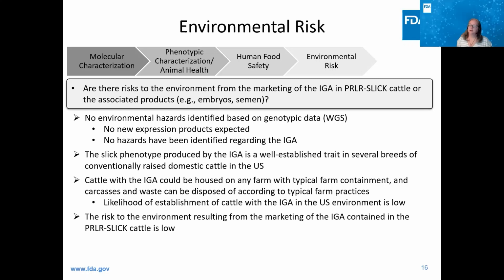Thank you. Although the decision not to enforce the approval requirements based on low risk is not considered a major agency action under the National Environmental Policy Act, we did evaluate the risk to the environment from the marketing of the IGA in PRLR-SLICK cattle and their associated products. Prior to deciding if we would expect submission of an approval application for the IGA in these cattle, we wanted to know if the risk to the environment was low.